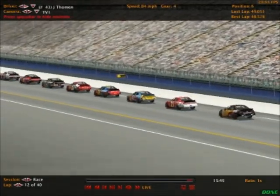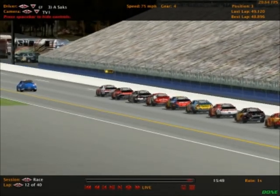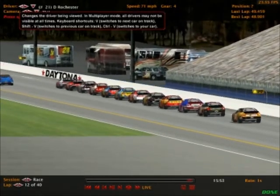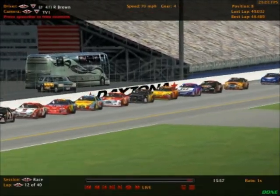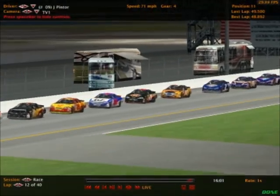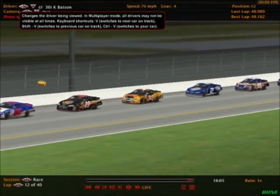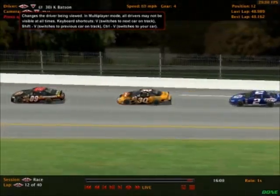Everything is sorted out over here. There we got the whole shovel up top 10 again. Dom Caps, Jonathan Toman, Renesmee Brown back in the top 10. She has a fast car. Inge Lambliana returning in the top 10. Jane Pinter. Keith Batson just outside the top 10 in this new paint scheme. He was in the 99 car for the first seasons.